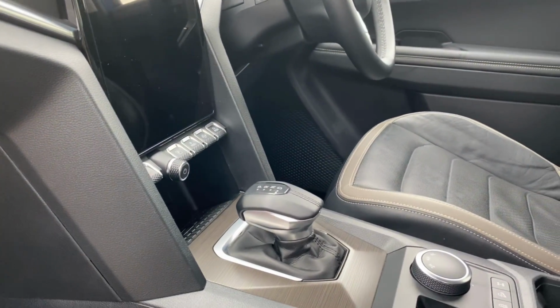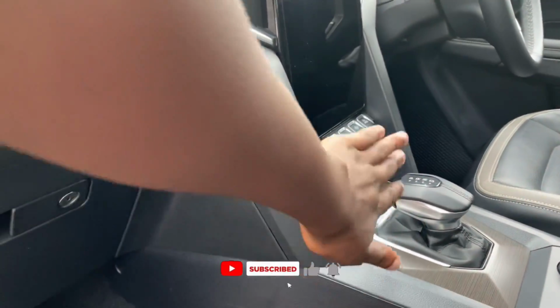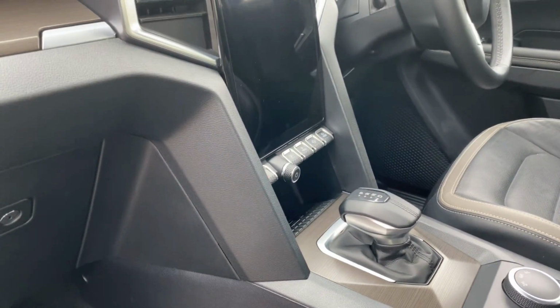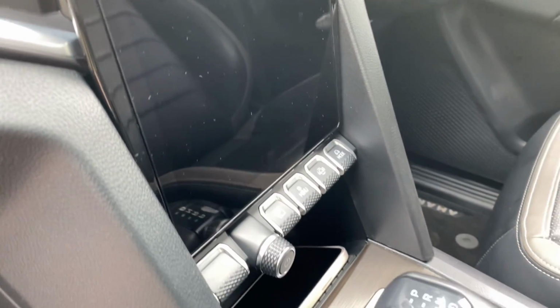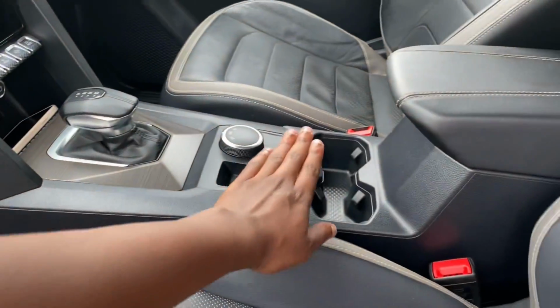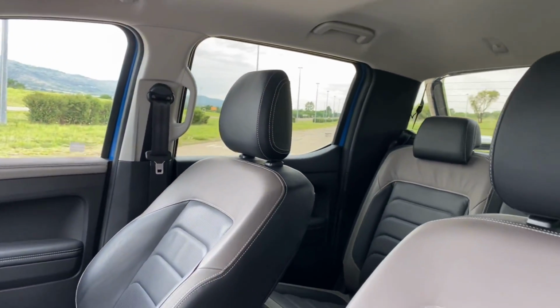The E-shifter, what is it called? The E-shifter here, the shifter from the Ranger. But this is all different, and even the way it works. Wireless charging. Let me see if it'll work if the car is off. But my phone is dying. Let's see. Come on. Nothing. Anyway, we'll come on to those functions there, but just gaze your eyes on this interior.